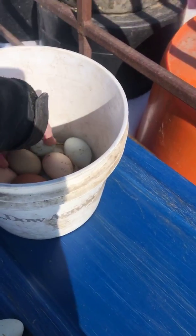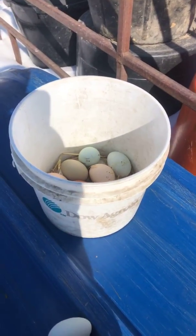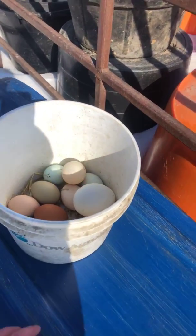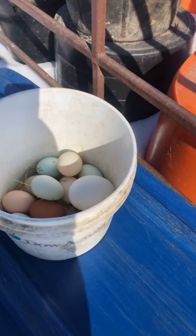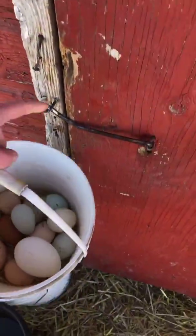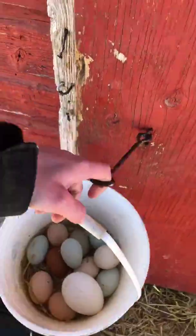I'll put them back. We gather eggs two times a day, once in the morning and then once at night. And then we take them back and do regular egg deliveries in town or pick up from the farm.